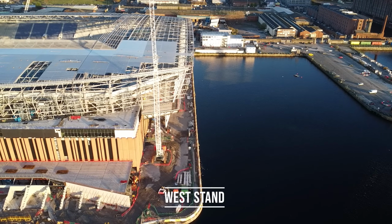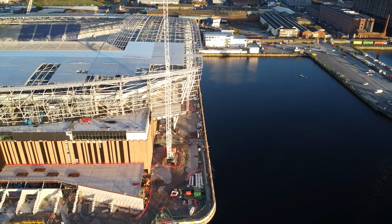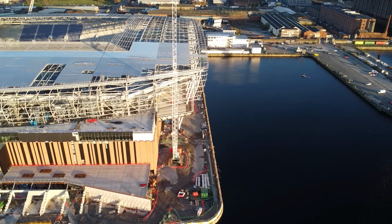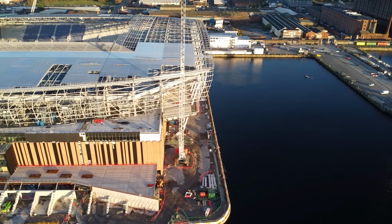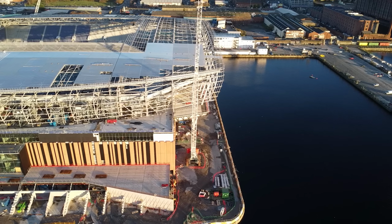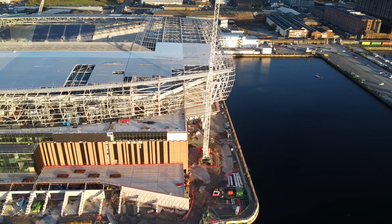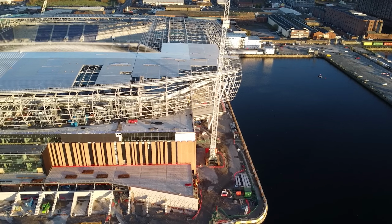Now, looking over on the west stand right now, one thing to note, I'm not sure if anyone's actually seen this, on Twitter, or X as they call it now, the actual concrete that you can see there where the west stand is, the concrete pieces are very long slats, and on them slats there's a little Easter egg for Evertonians to have a look at.